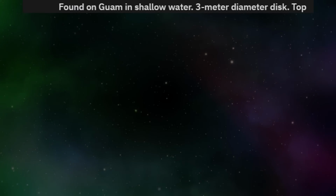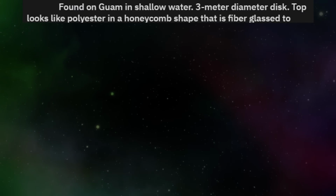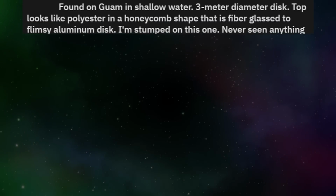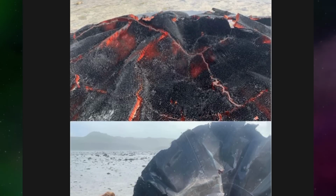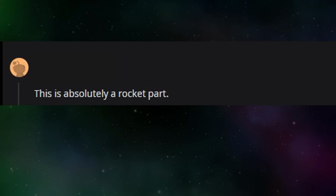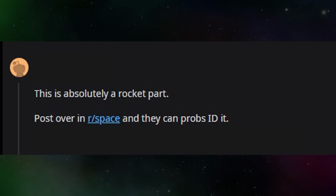Found on Guam in shallow water, 3 meter diameter disc. Top looks like polyester in a honeycomb shape that is fiberglass to flimsy aluminum disc. I'm stumped on this one. Never seen anything like it. This is absolutely a rocket part. Post over in r/space and they can probably ID it.